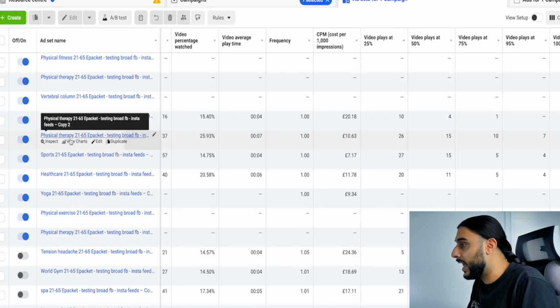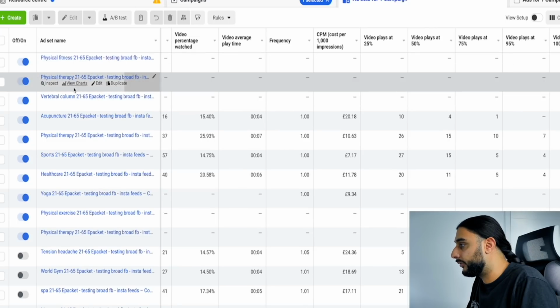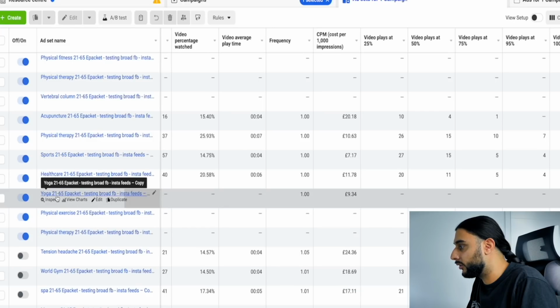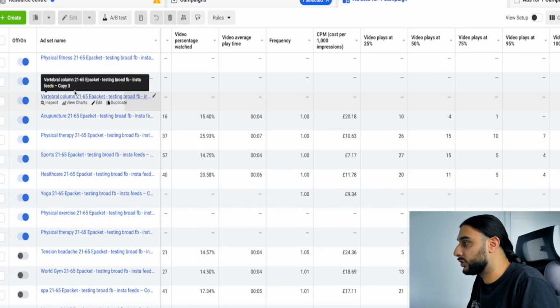So I duplicated it and I basically found physical fitness. I kept physical therapy, and then I've got a vertebral column here. So I've basically got these 3 running in replace of that. So that's what I've basically done here. And I've got a few others here. I've got yoga and physical exercise and physical therapy again. So I've just replaced those 5 different ad sets with some new ones with some new interests as well.